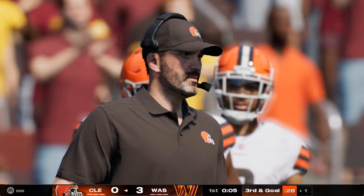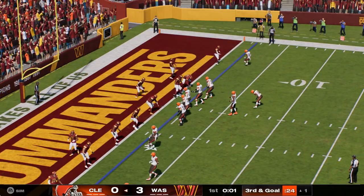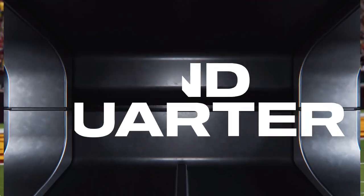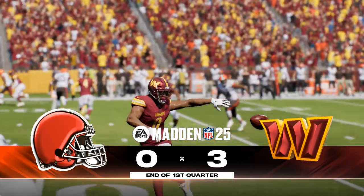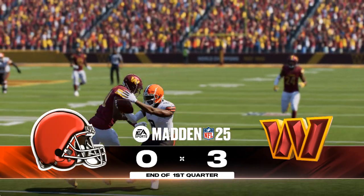Well, you get a little bit closer, but you can feel the pressure starting to mount. Unless you're committed to playing four downs here, this becomes a critical third down call. Only a solitary field goal so far as we're through one quarter. Just a field goal separates these two. We'll return to Landover right after this.